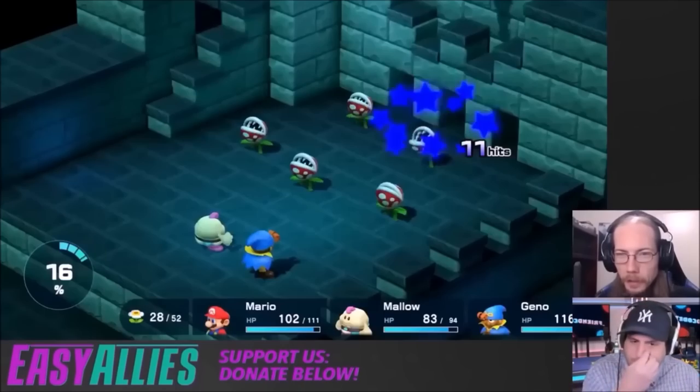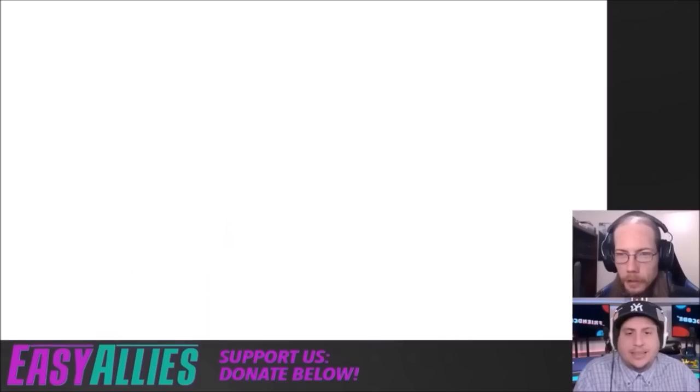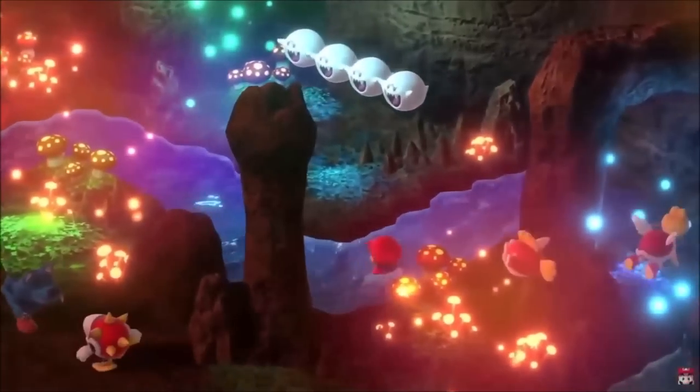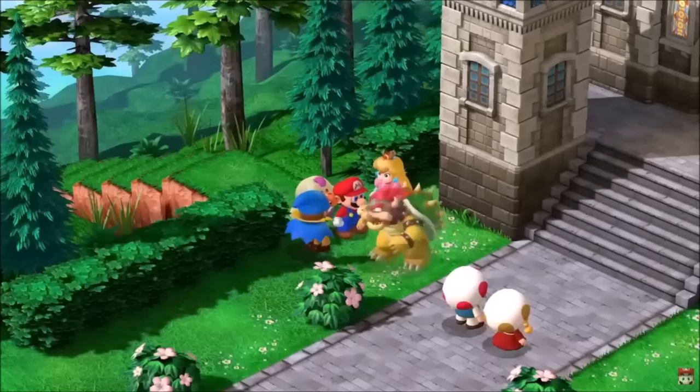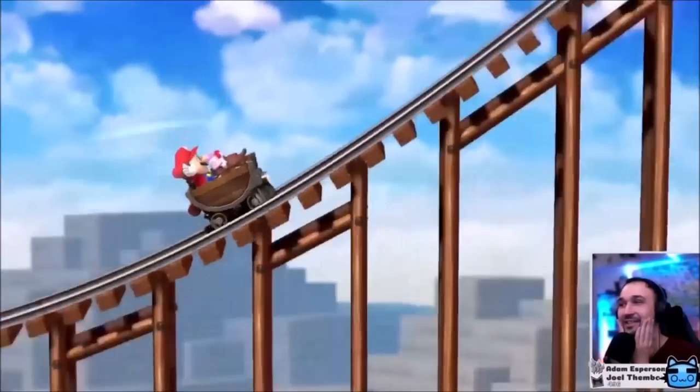What the hell am I looking at? They got new animations for their attack, their ultimate attack, I think. They do. They look fantastic. I'm actually, the visuals of this game. I'm sorry, Mario's amazing. Spinning in the water. I love this. I've got so many friends that are gonna lose their shit about this too.